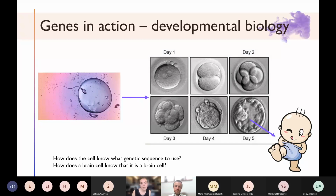So this is really, I think, the beauty of genetics, that everything that was needed, all the instructions that we ever needed were inside that original fertilized egg. And then 9 months later, a human comes. So how does a cell know what genetic sequence to use? And the answer is this is what we're all still trying to solve. The picture is incredibly complicated.